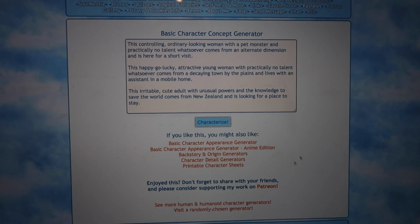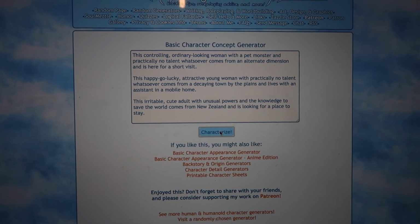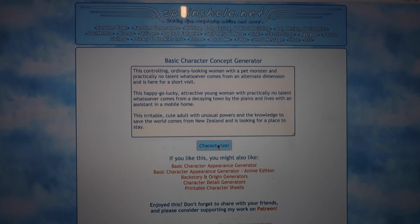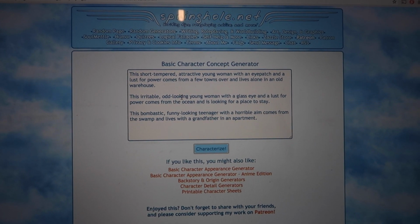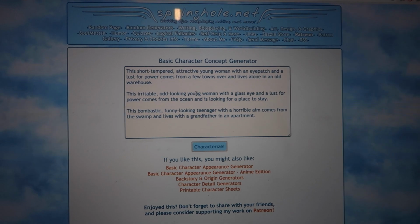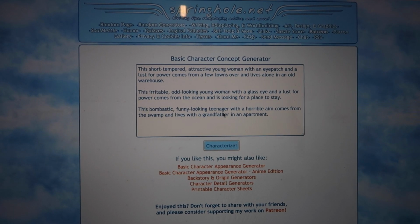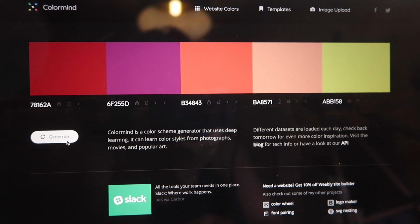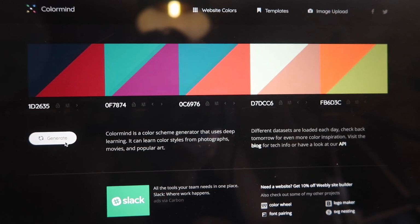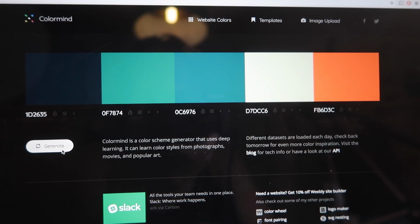The character, there will be 3 options, so I'll be able to choose something, so it won't be too crazy, but 3, 2, 1. This irritable, old-looking young woman with a glass eye and a lust for power comes from the ocean and is looking for a place to stay. Okay, we're gonna choose the colors and see which one we get. Okay, that's pretty. Yeah, I can work with this.